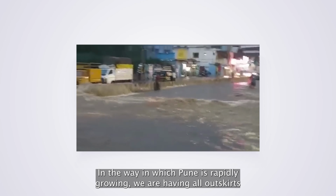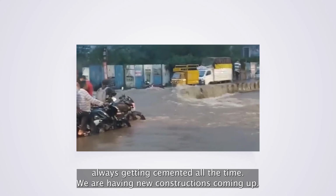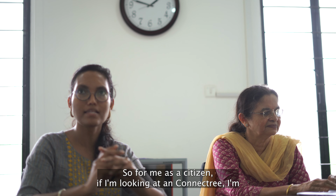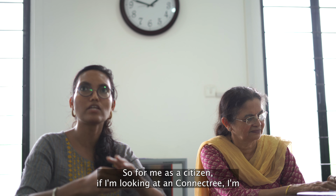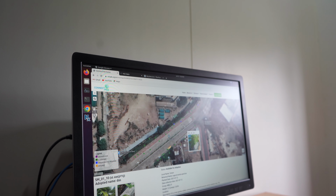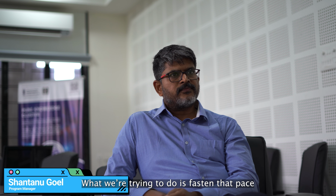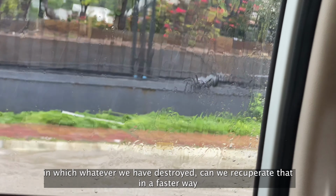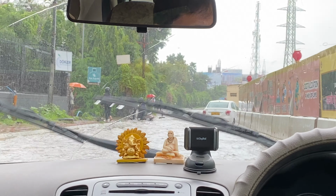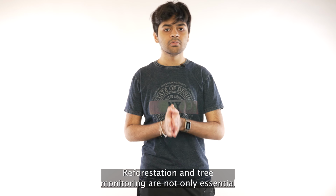The way in which Pune is rapidly growing, we are having all outskirts always getting cemented all the time. We are having new constructions coming up. So for me as a citizen, if I'm looking at ConnectTree, I'm looking for the information about which species at least to protect and preserve. What we are trying to do is we're trying to fasten that pace, in which whatever we have destroyed, can we recuperate that in a faster way? And that is what our whole, I think everybody's working towards.